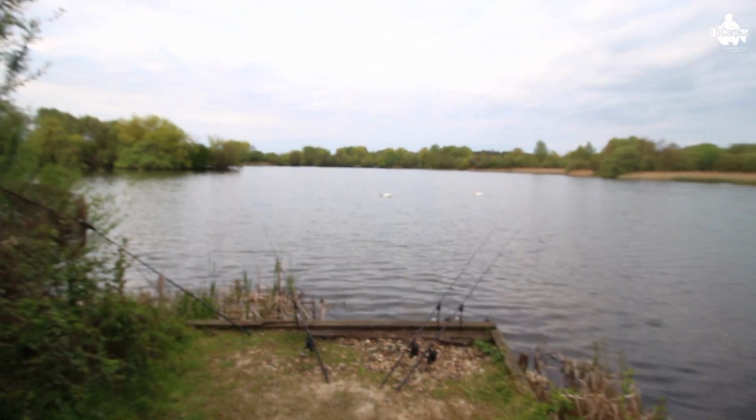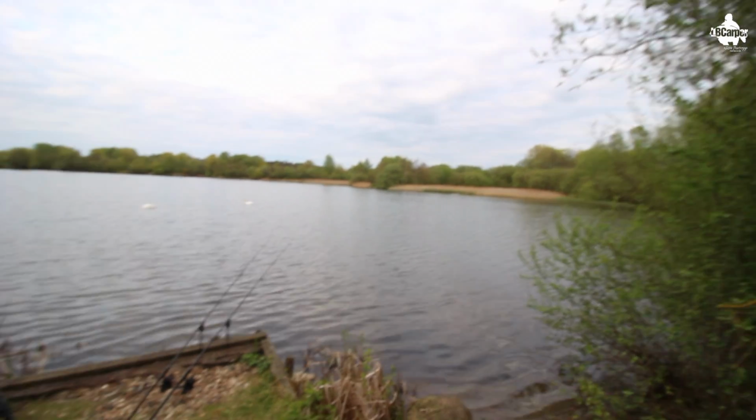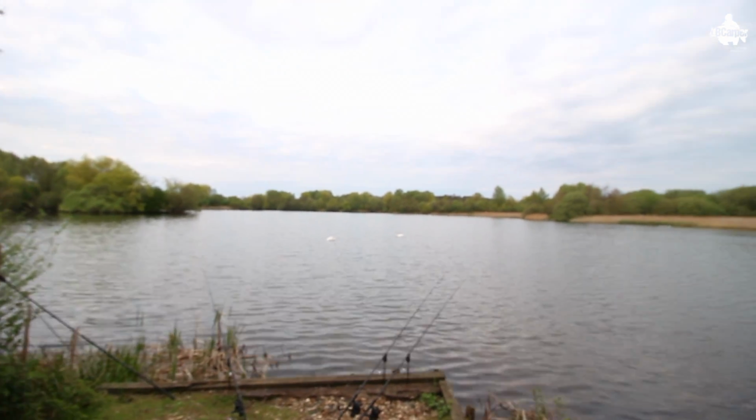Let's have a look out there. We're here for a couple of nights. Going to give it a go and hopefully bag a big one. I don't really care if I have a bite or not, if I'm honest. After that fully scaled last trip, I'm happy for a little while, put it that way.